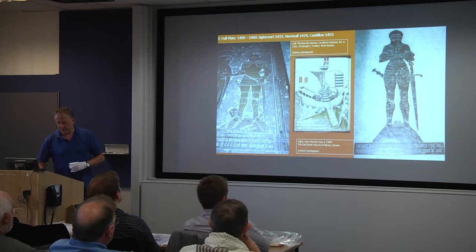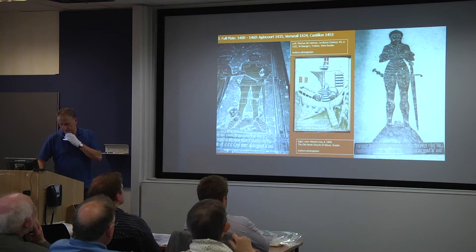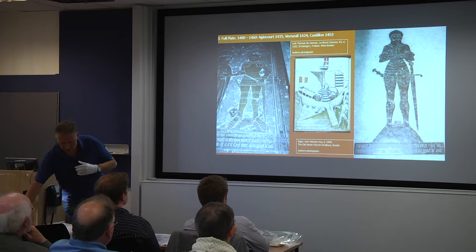If we move on then to full plate, 1400, 1420, say onwards, we can see Thomas Lord Camoys, who commanded one of the wings at Agincourt there.